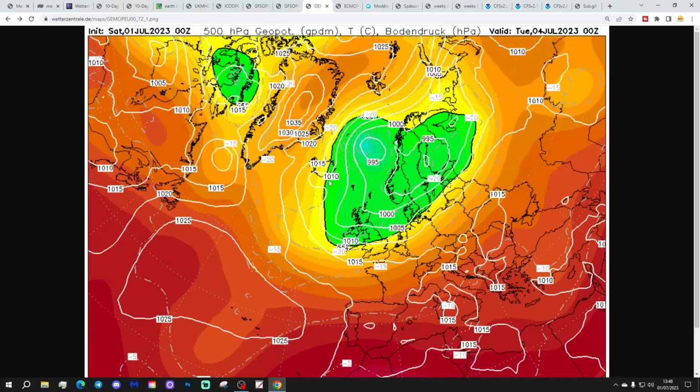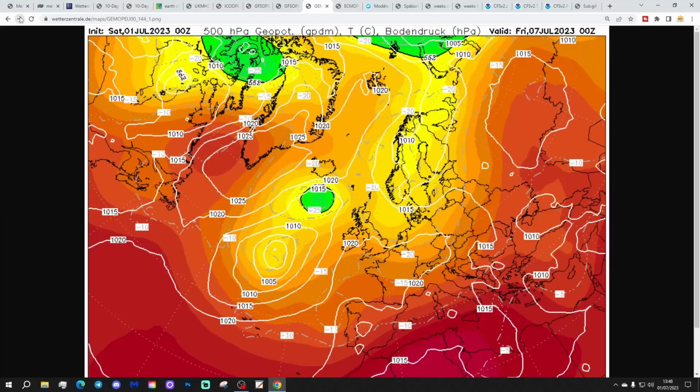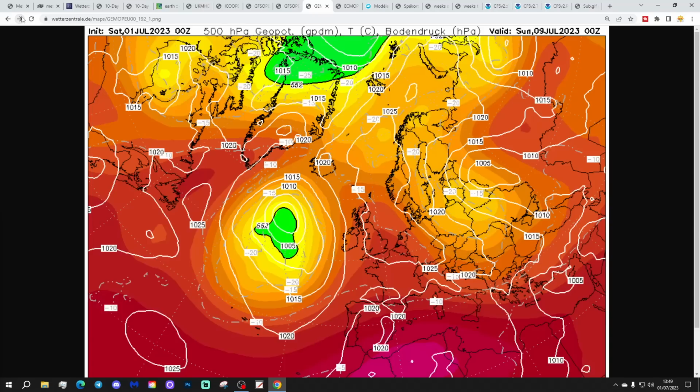GEM, again looking rather cool and showery on Tuesday with wind in from the west and from the northwest. Those cool showery conditions last through to the end of next week. But look at this, high pressure builds across the west of Europe by Friday into Saturday. Low pressure out in the Atlantic is held off. So the GEM is much stronger with that area of high pressure at the weekend.